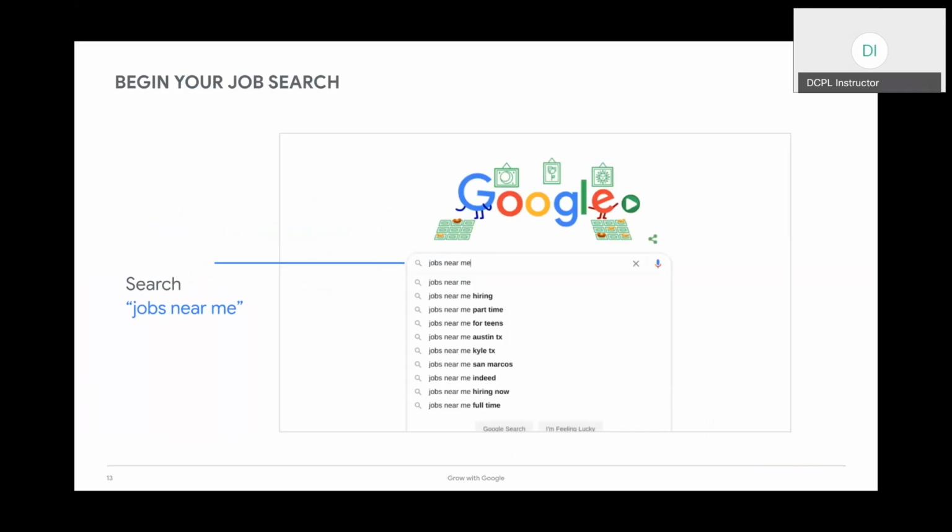So if you're not on Google Chrome, of course, just go to google.com and then start searching. You can search for things, what you'll see on the screen, like jobs near me or retail jobs, part-time jobs, customer service jobs. You can also say jobs near instead of saying me. As you can see, it says things like Austin, Texas, or Kyle, Texas. You can search by different cities if, say, you're moving to a different city.